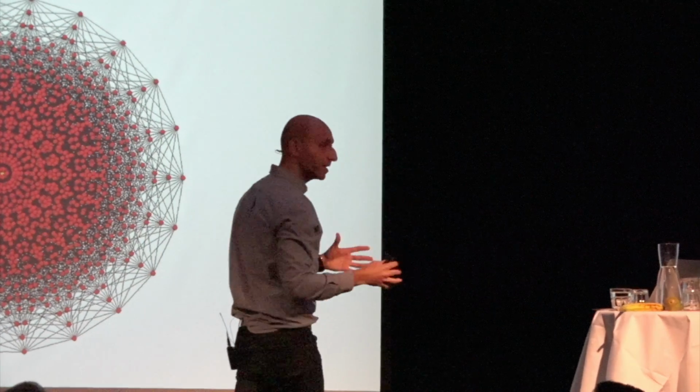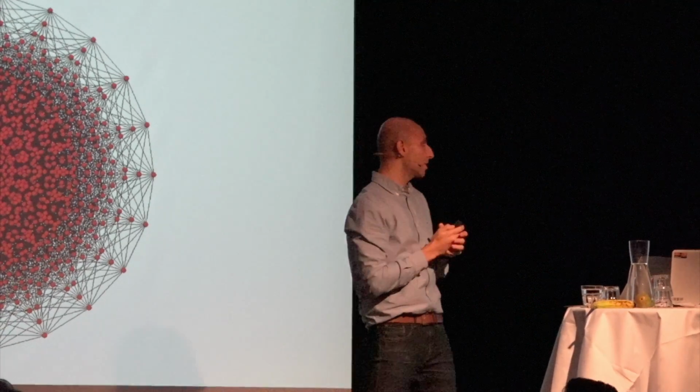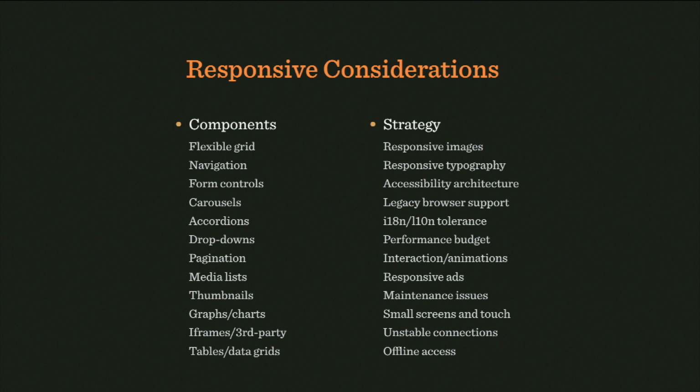So we create a system that scales up and down according to our intent. And this is really, really hard because there are so many unknowns. This is just a few. Now, we kind of know how to deal with components, right? We know how to deal with grid, navigation, and form controls and things like that. We've mastered this over the last 5 to 10 years. That's not a big deal. Everybody can build it. The problem is here. Strategically speaking, we have really major new challenges that have to be resolved. And that's a really big deal.